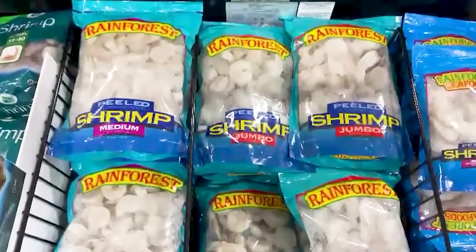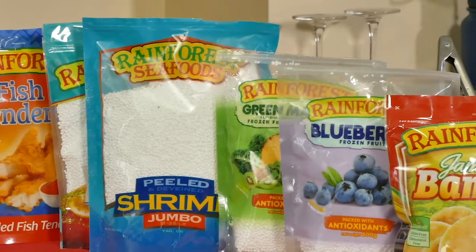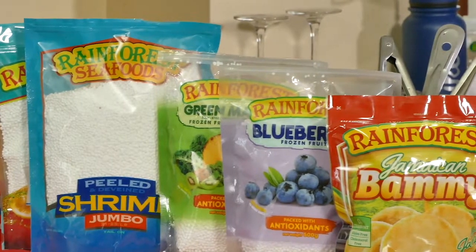RainForest makes it so convenient to prepare seafood at home. It's super convenient. Nicely packaged, there's just wash and prepare. There's so much more than seafood though. We also looked at bami, frozen fruits, so your smoothies can get on the way. And there's the green machine. That's my personal favorite.